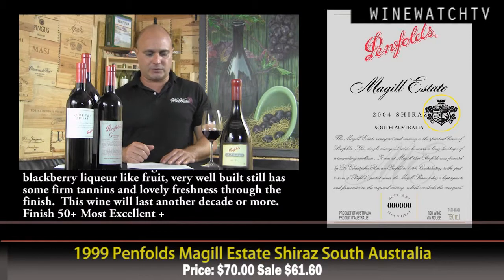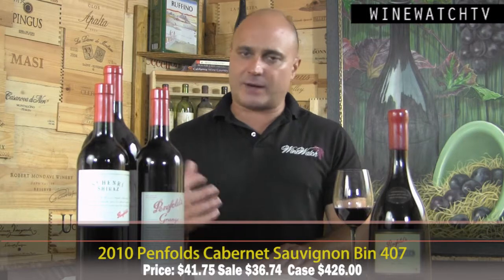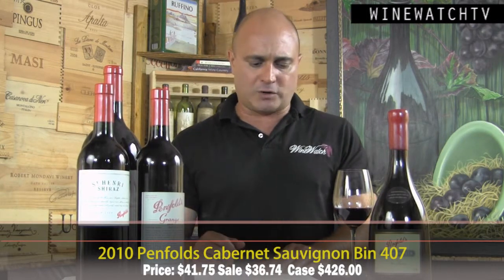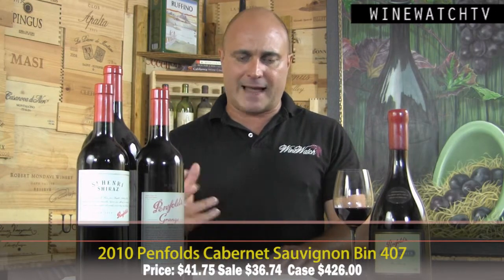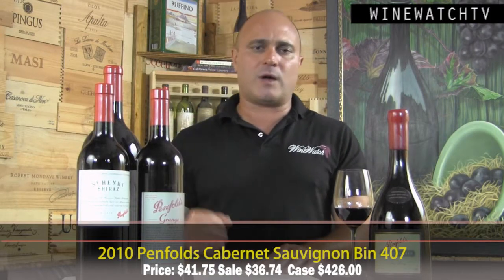Most excellent juice. The 2010 Bin 407. This is a Cabernet Sauvignon-based wine, dark currant and cassis berry fruit, some dark earth, toasty oak spice. As I mentioned before, this 2010 a classic vintage, a little bit of eucalyptus, black tea, and cigar box in this as well. Nice complexity on the nose and showing through on the palate.